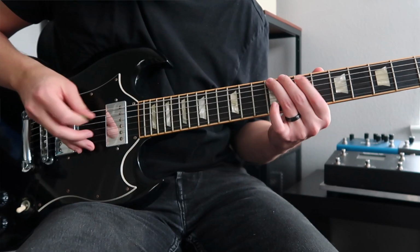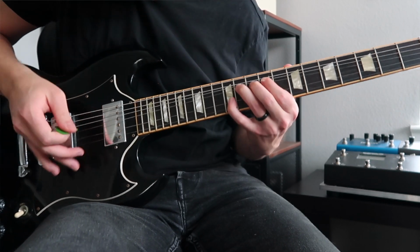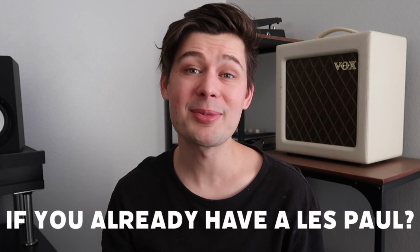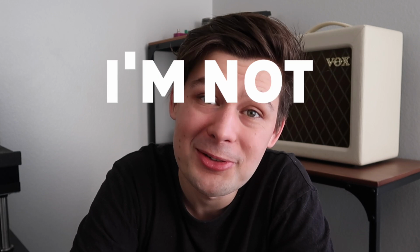But the warmth of the SG is really nice, and that slightly darker sound makes it feel more retro, like I was recording on an old amp with an old guitar. I don't think you could go wrong with using either guitar here. Is an SG worth buying if you already have a Les Paul? To be honest, I'm not sure. Both guitars basically give you that same Gibson tone. They're just slightly different flavors of it, but that's just how it sounds to my ears.